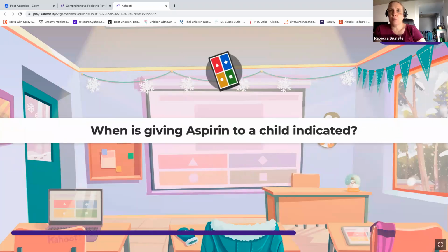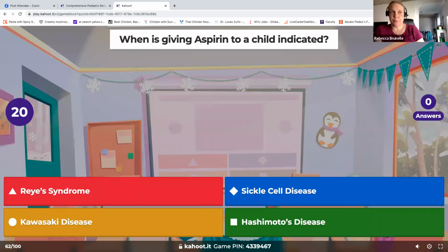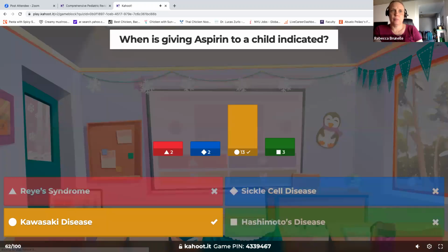When is giving aspirin to a child indicated? If they have Reye's syndrome, if they have Kawasaki disease, if they have sickle cell disease, or if they have Hashimoto's disease? All right, very good. So Kawasaki disease, it can cause Reye's syndrome, so it's not indicated.